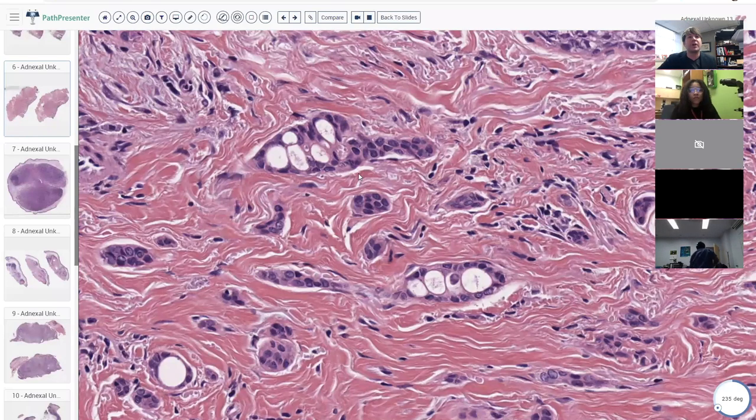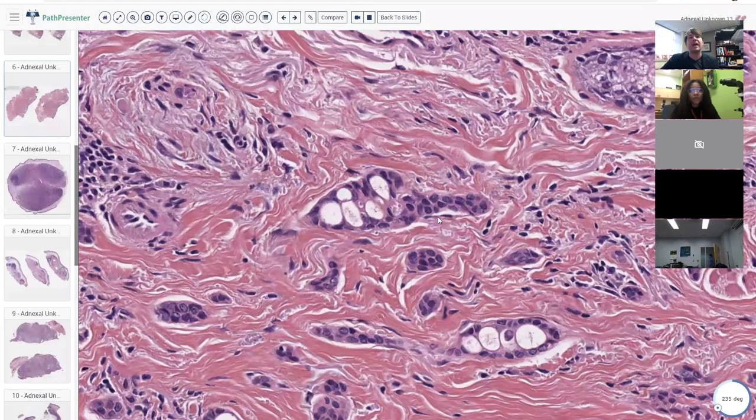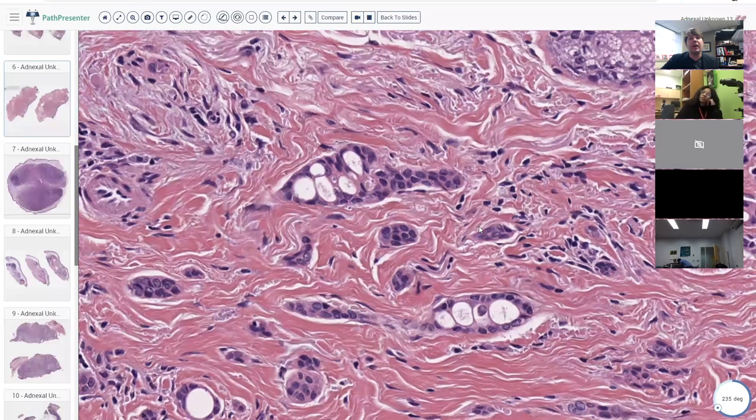So I wasn't going to go into metastases here, but if you were debating between a metastasis versus, say, microcystic adnexal carcinoma, and you could only do one immunostain to help sort those out, what would you do to sort out a skin adnexal tumor from a metastatic adenocarcinoma? Any takers? You can type it into the chat box. This is one of these little things that I find very helpful in real practice, and I use it a lot. No one's taking it. EMA, good idea.